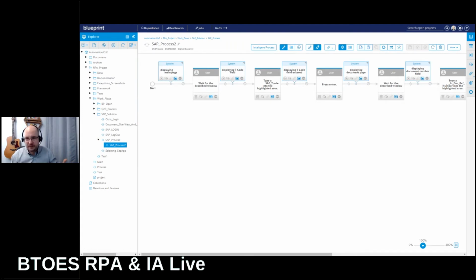Things like type in SAP T code, press enter, type in a doc number. Blueprint also has the images pulled from UiPath. Since this is an image-based automation, these, of course, go into the system responses. We actually have all those different image screens that are attached to these system steps here. Then, of course, you go to the system responses that illustrate things like how it responds to the digital worker. This makes the process overall far more understandable to everyone.